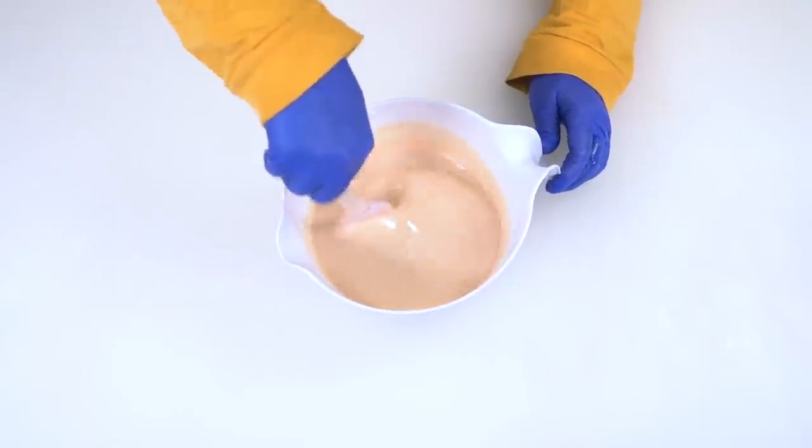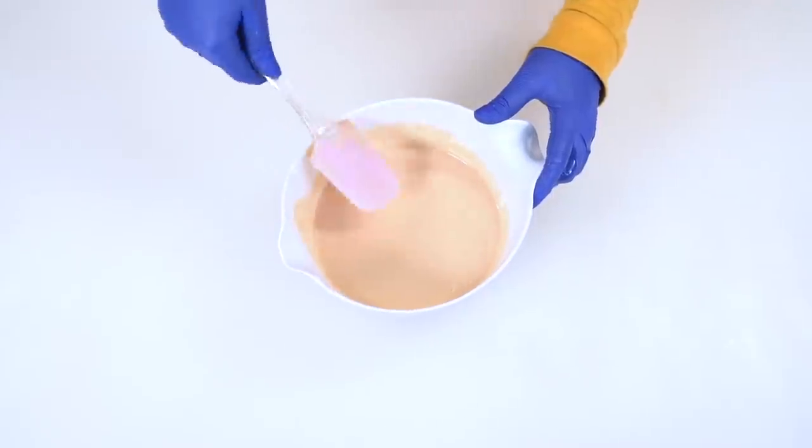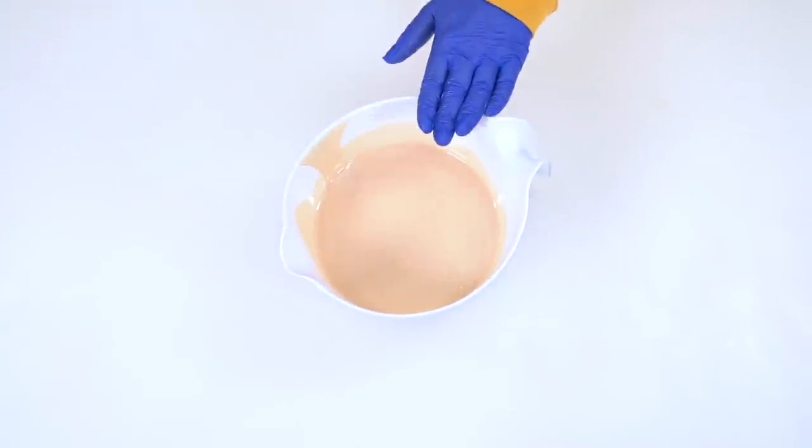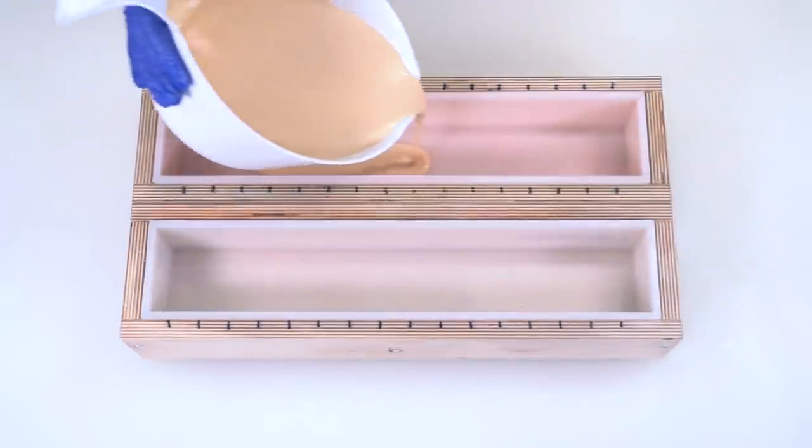Beautiful. This is exactly the color I wanted. So I'm going to get my two Brambleberry loaf molds and we're going to pour this first layer in after this quick commercial break. All right, let's go ahead and pour.